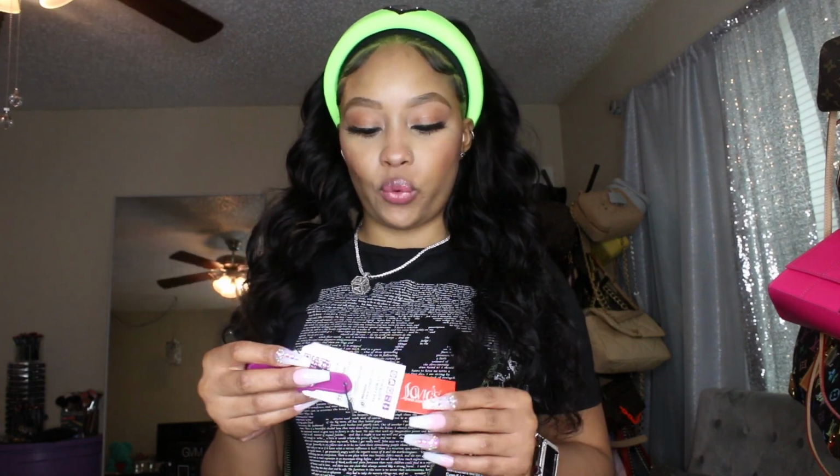So I have a 24-inch Peruvian headband wig, and I believe it is body wave. I did go in and one curl it just to have the curls pop really nice. And then I put this headband on.